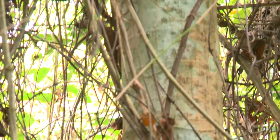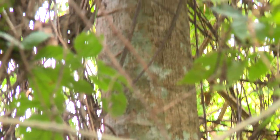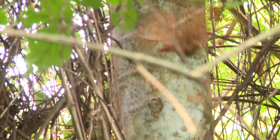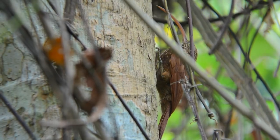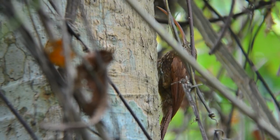Here he is, climbing up the tree, climbing up the trunk on the right-hand side. I've got him. He's behind some twigs. Oh my gosh, look at that huge decurved bill. It's got this massive decurved bill. He's just sitting on the trunk here. He's hidden, but I'm able to get right in on him.